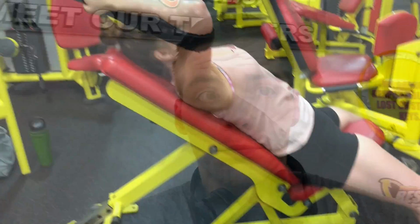Then we moved on to two calf exercises, standing calves and donkey calf raise, followed by 45 minutes of lunge.